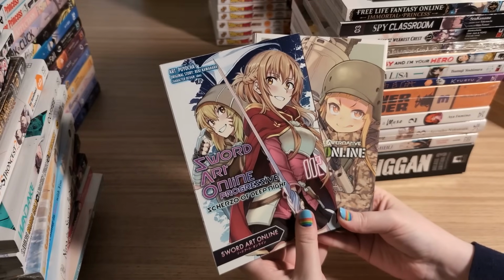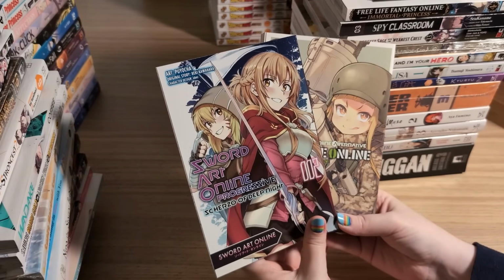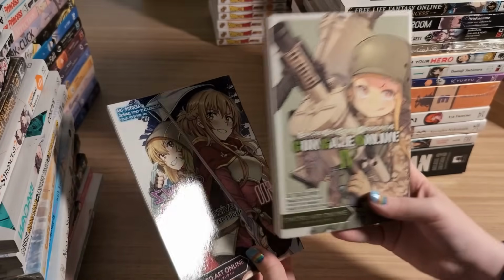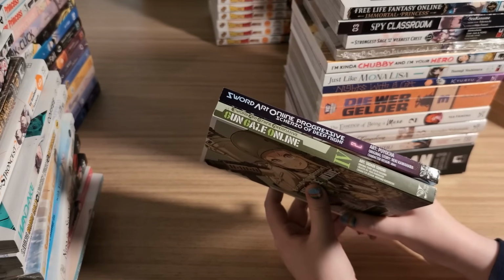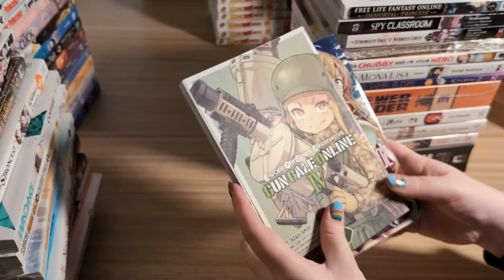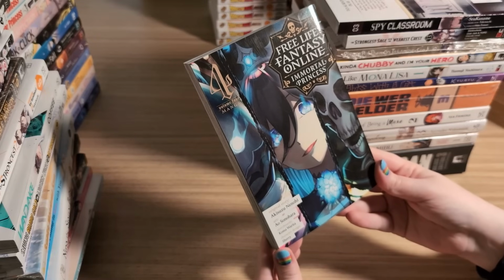Then we have a couple of Sword Art Online ones, Sword Art Online Progressive, Shuzo of Deep Night Volume 2 and Gun Gale Online Volume 4. There are so many manga series for Sword Art Online, and I am just very slowly, progressive, picking them up. It's taking time though, especially when they keep bringing more out. How rude. Is there Free Life Fantasy Online Volume 4?